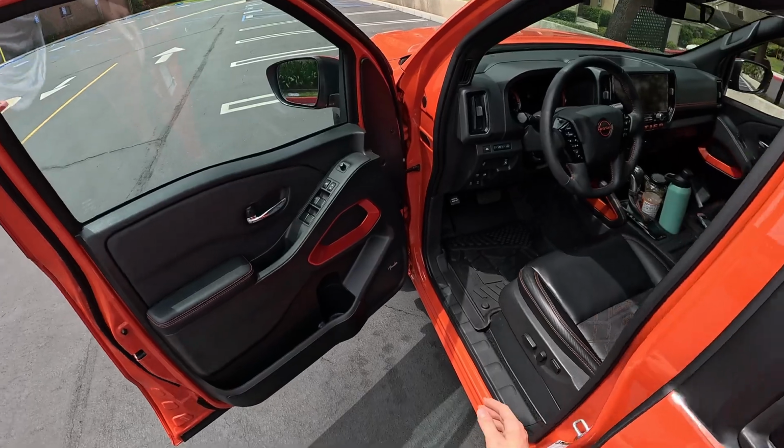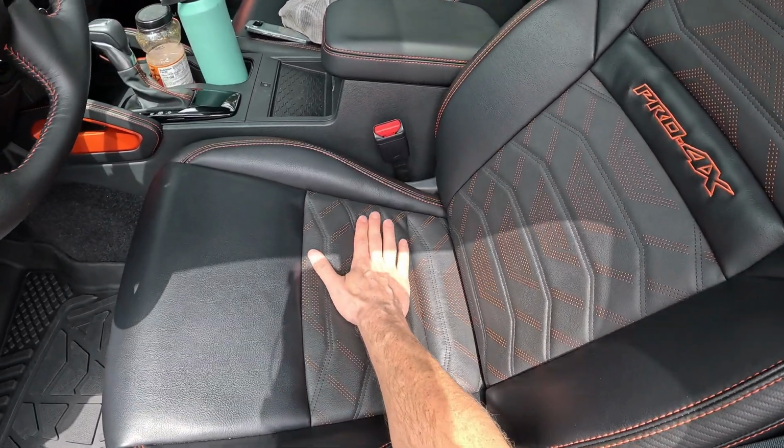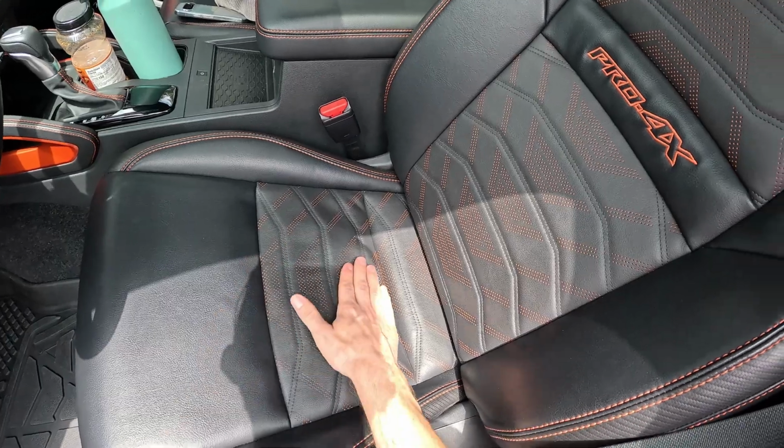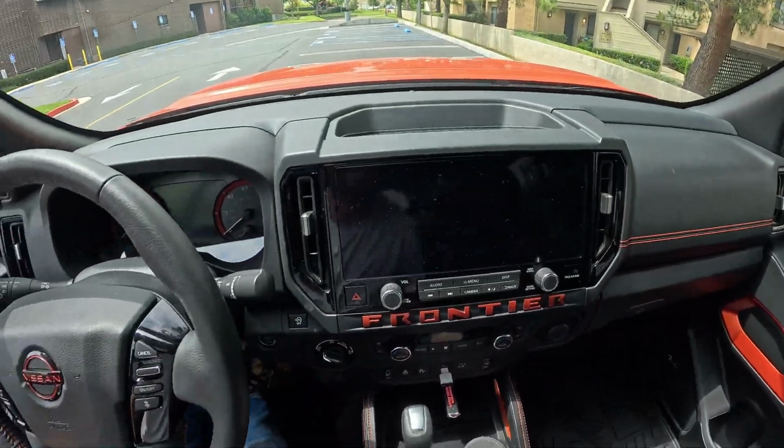But getting in here, you can see some cool PRO-4X lettering and, oh, that's interesting, two-tone seats. Good classic, comfortable Nissan seats.